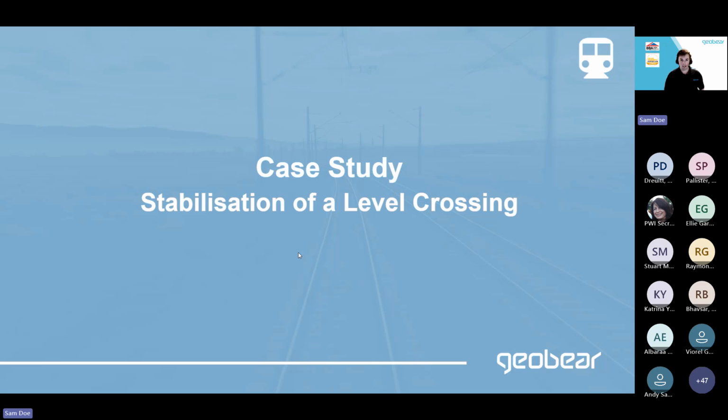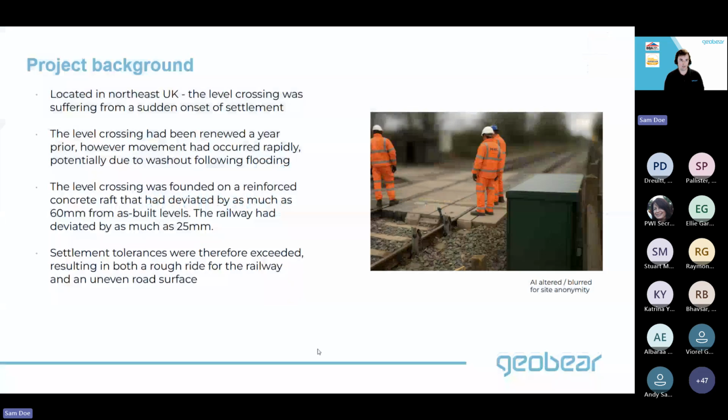The case study. So onto the case study. The case study is the stabilization of a level crossing. It is located in the northeast of the UK, and it was suffering from a sudden onset of settlement. The reason for the movement was washout and potentially poor drainage following flooding, but the level crossing itself had been renewed just a year prior.